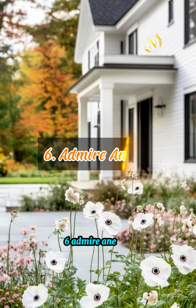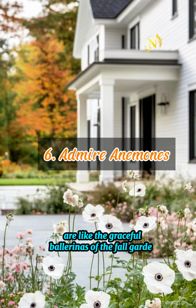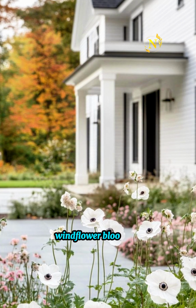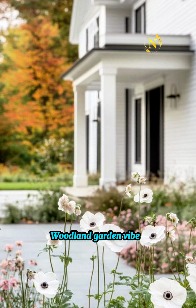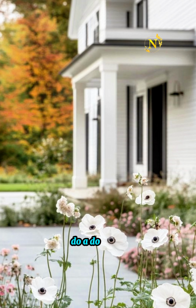6. Admire anemones. Japanese anemones are like the graceful ballerinas of the fall garden. Tall, elegant, and show-stopping. We're head over heels for their delicate, windflower blooms that dance in the autumn breeze. Plant these beauties in partial shade for a dreamy, woodland garden vibe. Get ready for compliments. These flowers are guaranteed to make your neighbors do a double take.